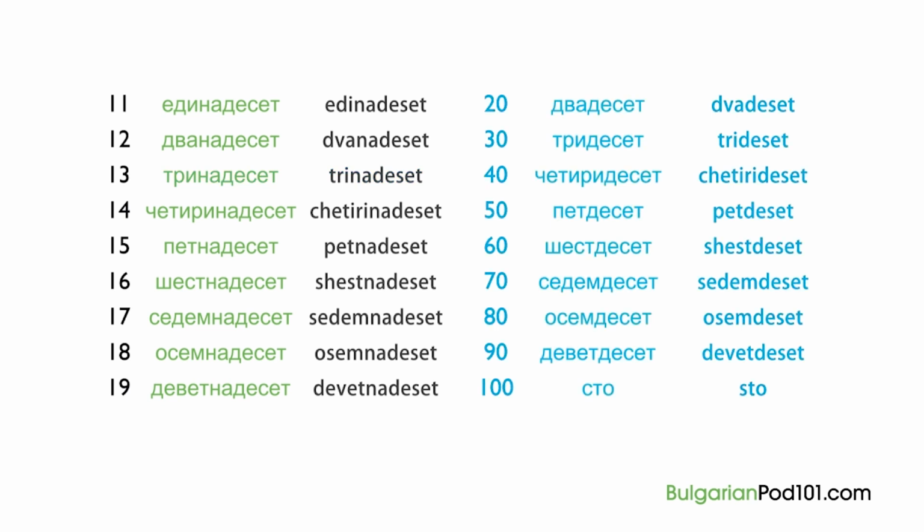Again, we form them by simply adding the word for 10, deset. So 40 means 4 10. Just the intonation changes from simply saying 4 and then 10. 40.